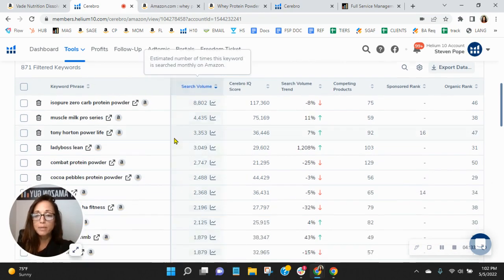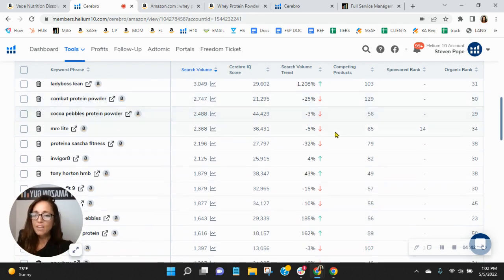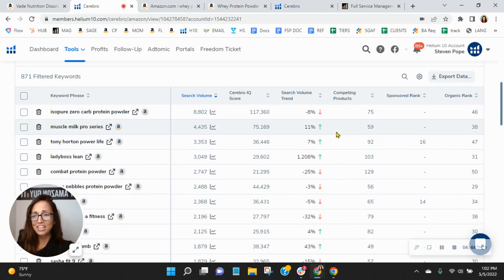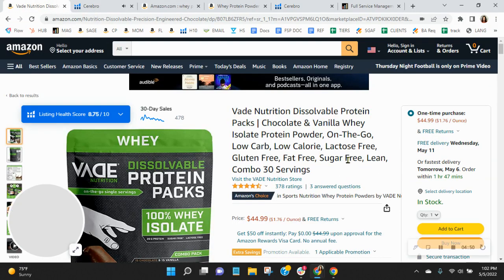So our focus would be to lift you up in the ranks so that instead of being in spot 50 for combat protein powder, we'd have you in the top 10. And just imagine, right? We're talking 800 keywords. Imagine the organic traffic that you would receive and the sales and the bump. It would be just beautiful.